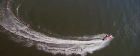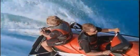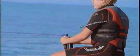Tow sports like wakeboarding are a great way to enjoy the water, but they require a bit of training and know-how. Always check local and state or province regulations regarding wakeboarding and other tow sports. Observe towing speed maximums on accessories. When using a personal watercraft for tow sports, always have a spotter, as the driver cannot maneuver the boat and watch the person being towed at the same time. Some states and provinces require a spotter by law.